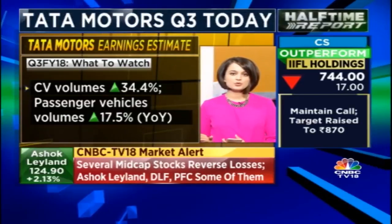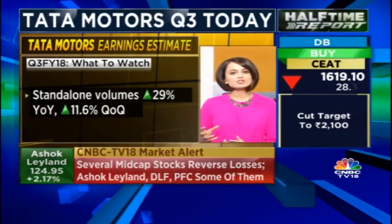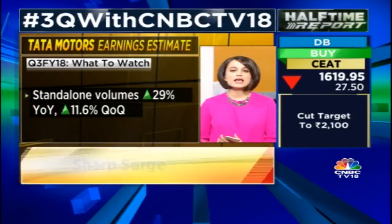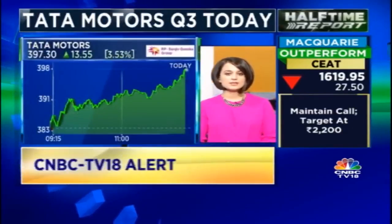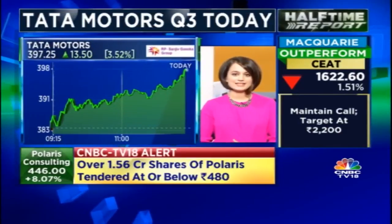Although the standalone business is a very, very small portion of Tata Motors' overall sales and earnings, the fact was that a lot of the cash of the parent company was being invested to fund the losses in the standalone business. If we do see a big recovery here, then it will be taken as a huge positive. The stock is going into the earnings with some high expectations, but up until now, the stock has underperformed quite a bit, as I mentioned.